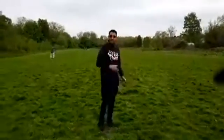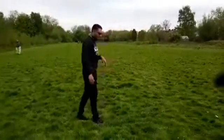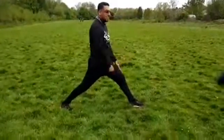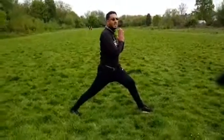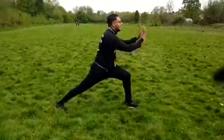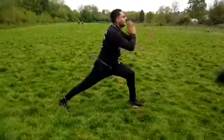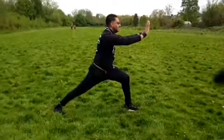Brilliant. Next one is for the calf muscles. So we warmed them up earlier, let's cool them down. One stride forward. The knee is behind the ankle, ankle in front, knee behind. My toes at the back are pointing forward, both heels on the ground. Then I lean and bend that knee and push and get into this position here. When you do that, you'll feel a pull on the back leg. Try and keep your toes as straight as possible. 15 seconds.